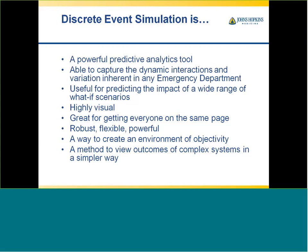I think that it's very effective in settings such as the emergency department. As you know, there's a lot of variation and unpredictability, especially in how patients arrive. We work a lot with outpatient clinics and other areas where that's a little more predictable. Obviously, you can schedule patients in an outpatient clinic and set up those arrival patterns. But in the emergency department, it's a little different.